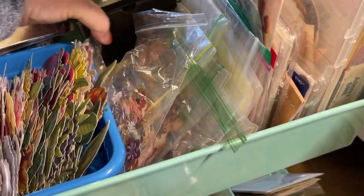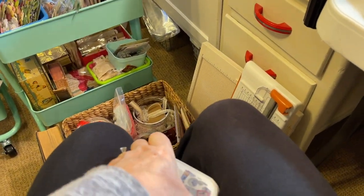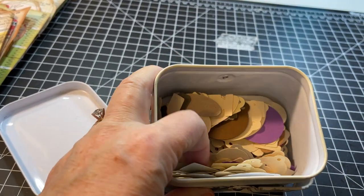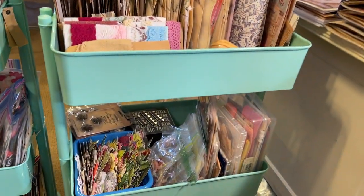And then, sorry, it's hard to get to. I can't open this with one hand. Maybe if, look at me using my legs. We'll try again so I can show you. About the time I get it open, they're gonna go all over the floor. Itty bitty tags. Like I have die cuts of those. So those are itty bitty tags. All right. So that's the second tier of that one.